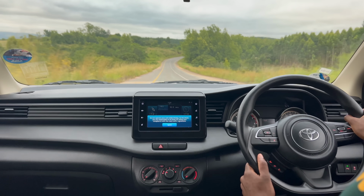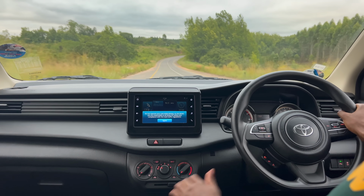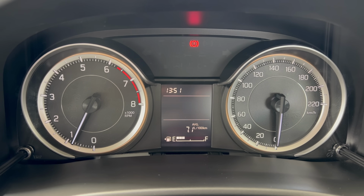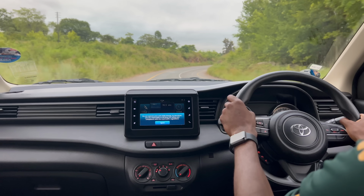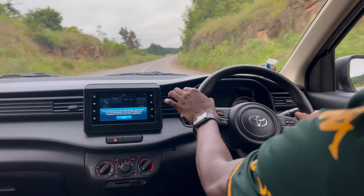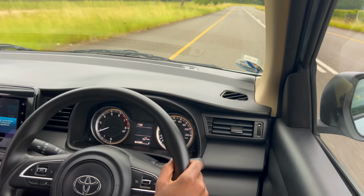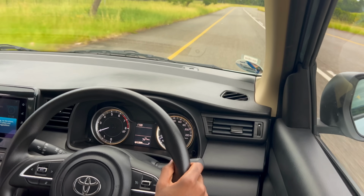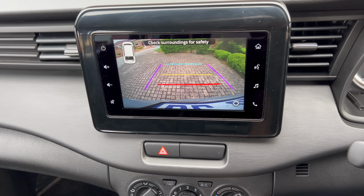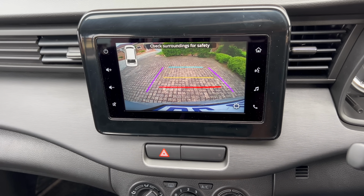Claimed average fuel consumption is 6.2 liters per 100 kilometers, but I don't remember seeing anything less than 7. The first thing you notice as soon as you sit behind the steering wheel is that this car feels quite high and visibility is impressive. It kind of feels like an SUV. And I forgot to mention that there's a rear camera and parking sensors, but you don't get that in the entry-level model.